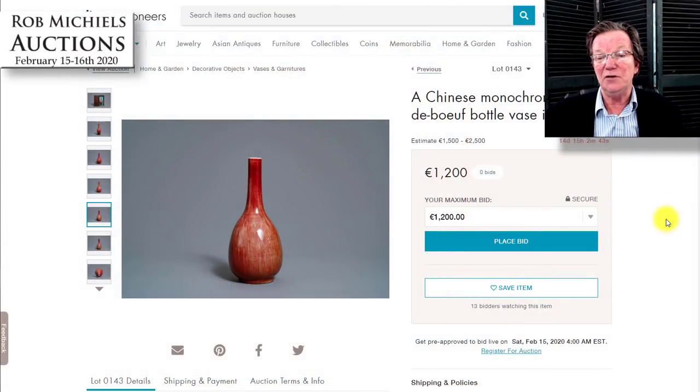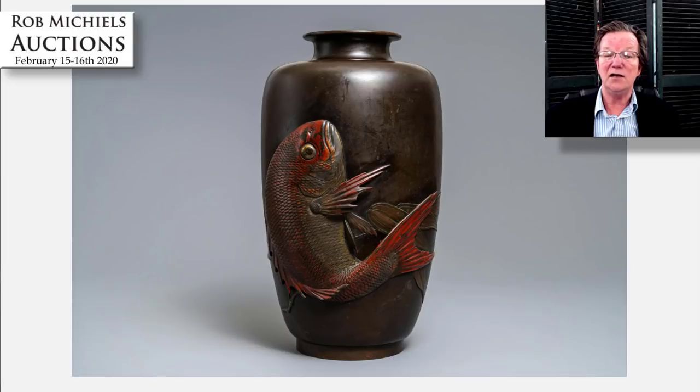And the estimate is pretty reasonable, 1,500 to 2,500 euros. I would think you'd pay close to that for the box. And then you get the vase that came in it. It's about 8 inches tall. The box is around 12 inches tall, as I recall. So it's a nice thing. It's a nice, nice object.